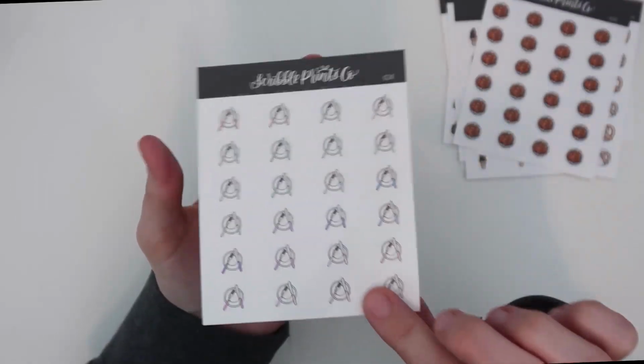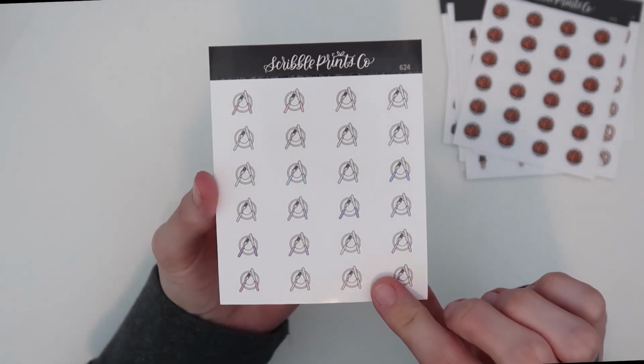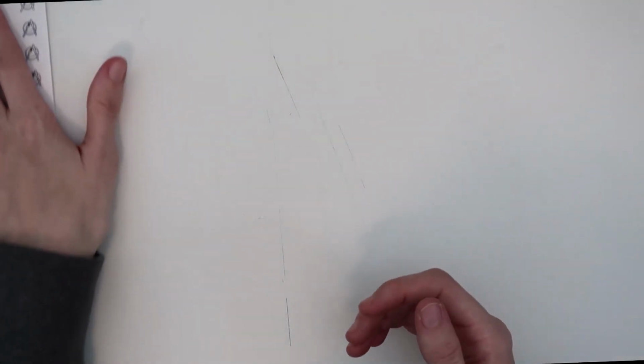And then 624, I didn't grab this initially, but then I realized this is actually perfect to mark meals and places you go out to eat or anything you eat that doesn't have a specific sticker. This works perfectly. So it's just like cutlery. So those are the doodles I grabbed.